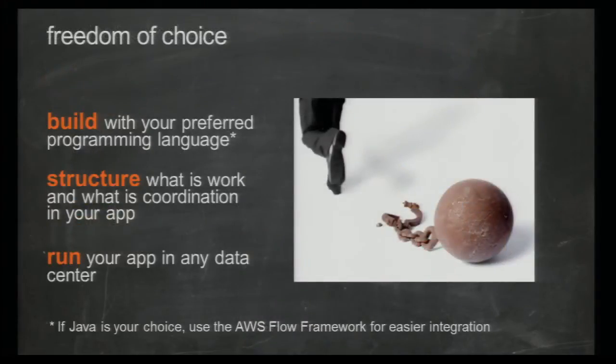So the key thing that we think of when we think about Amazon Simple Workflow is that we want to build a service that gives you freedom. And I've touched on this a little bit. The key thing for us is that we want you to be able to have your application service running wherever you want it to run. It can run in AWS, it can run in another cloud, it can run in your corporate data center. As long as it's being orchestrated by AWS, you can be location independent.